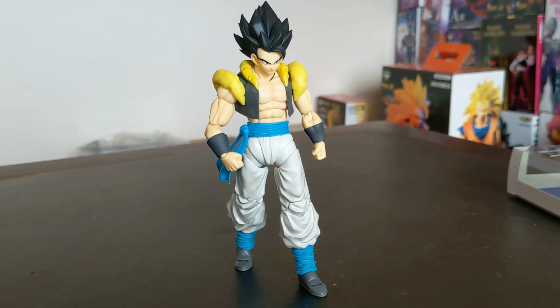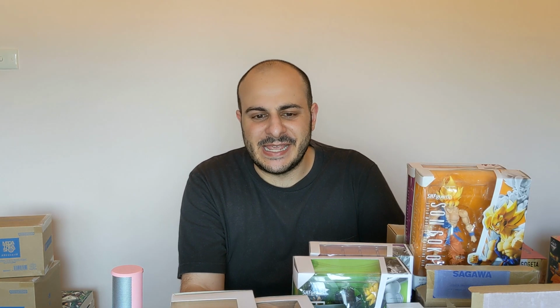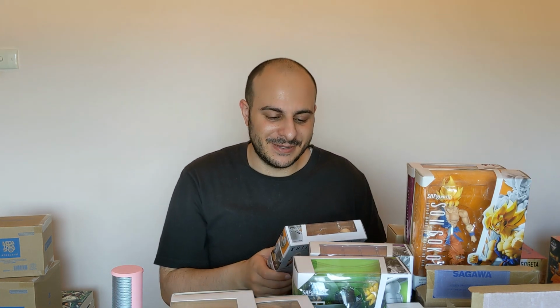And now that we're doing the Super Saiyan 4 GT characters and things like that, maybe we'll get a level 4 Gogeta. That'd be nice. But we've got the Figuarts Zero, which is cool, and I've got that one, so I can always scale him and put him in a diorama, which would be nice.